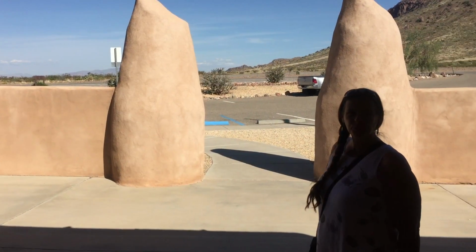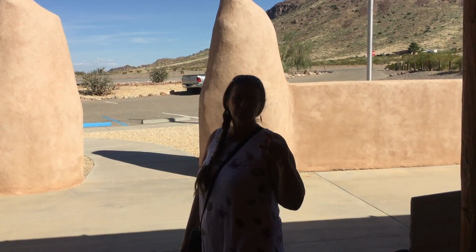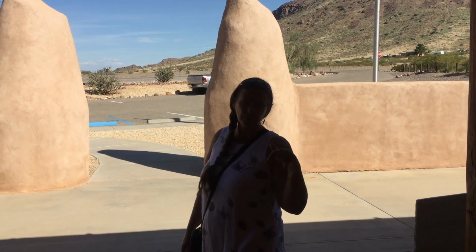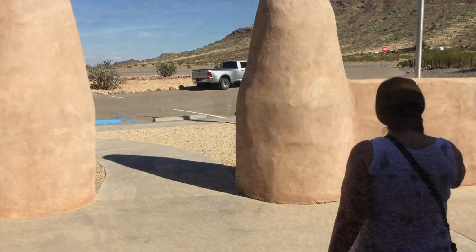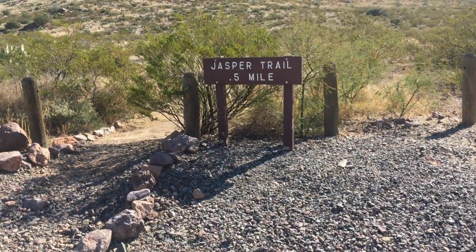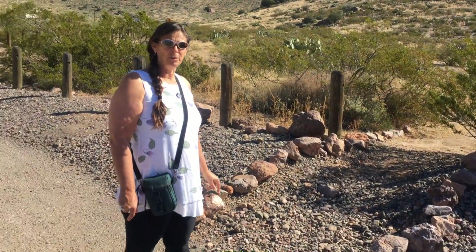Let's go on the little trail that they have. It's only half a mile. It goes from the visitor center to the campground and from the campground to here. You just ride over here. Oh, good. Here's our trail. It's not very long. It is going to be warm today. Yeah, just a half a mile.